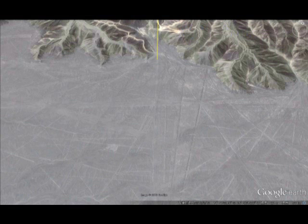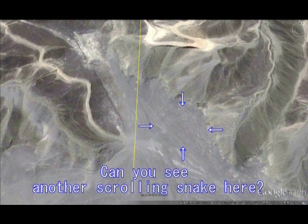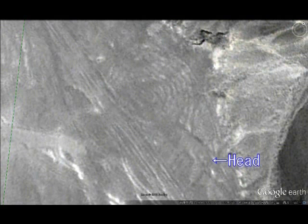This is what I found. This is a line from Calakmul, and watch here carefully, please. Nobody realized this line picture except me. That means I, Hiroshi Hayashi, found this line picture. Can you see it here? Yes, here is another scrolling snake. Head, okay? And the snake is here.